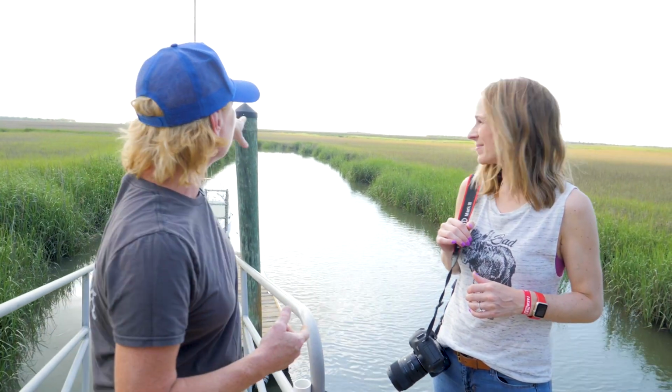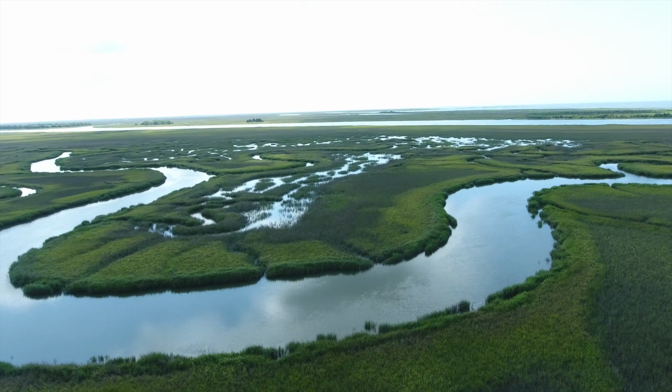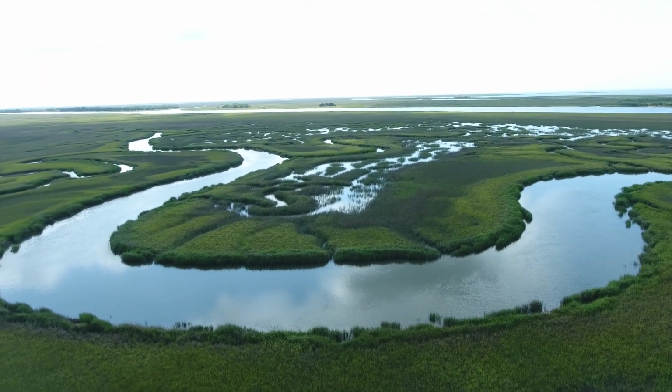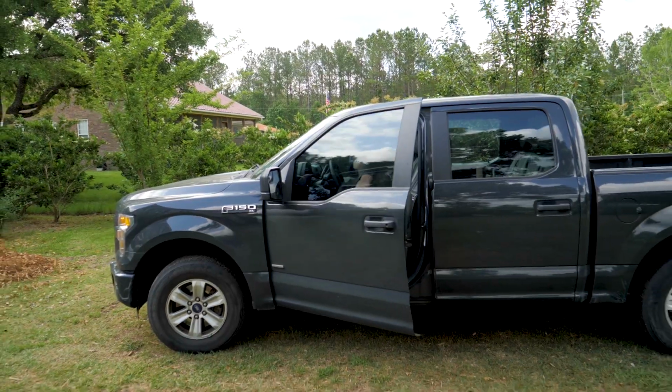And if you look out here, as far as you can see, really, there are no houses, there's nothing out here. It's just the waterway straight into Bulls Bay.